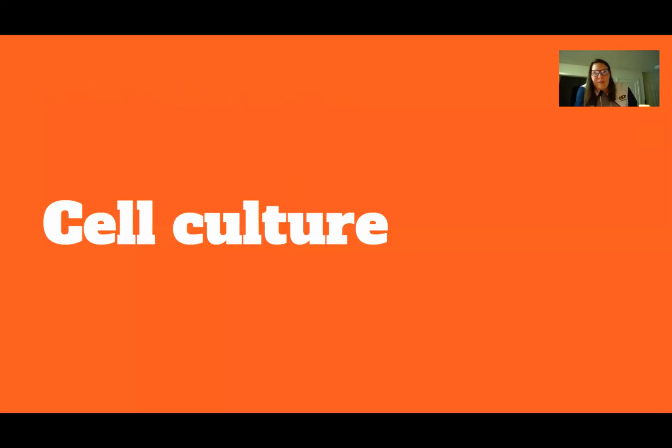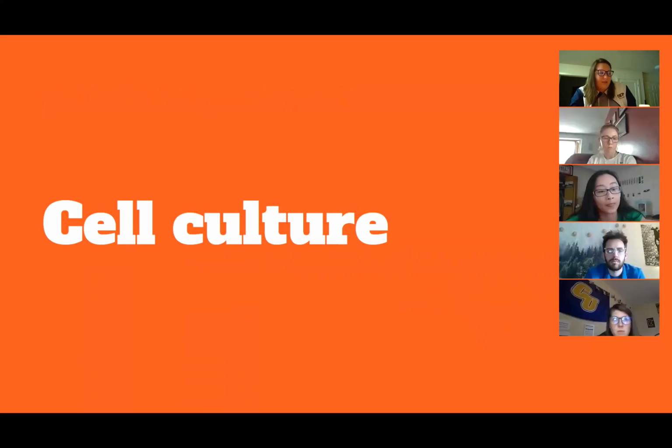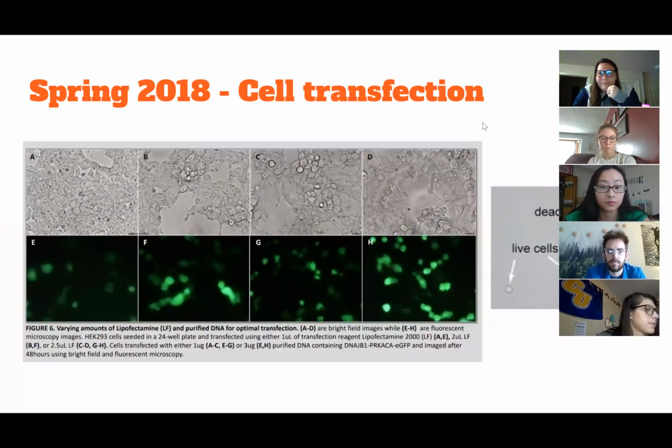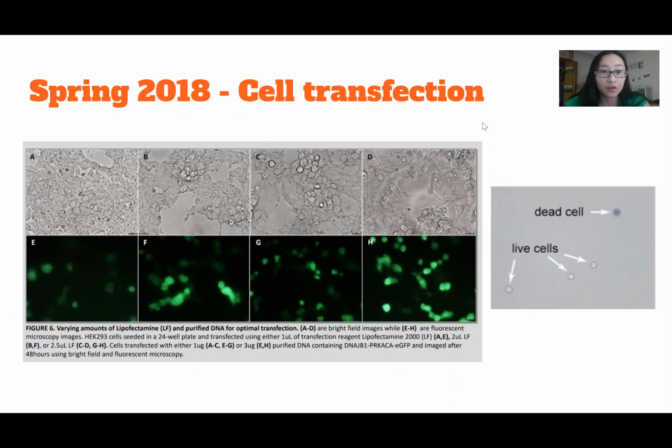So the first thing we're going to break down is cell culture. As we've talked about, there's a little separation in the group. We specifically were working with human embryonic kidney cells, and we did a series of experiments to make sure that our cells are reflecting FLHCC. Something that past research students have done: me and Hannah did not start this. Other students did cell transfection before us, in spring 2018, when they transfected the HEK 293 cells, which are human embryonic kidney cells.